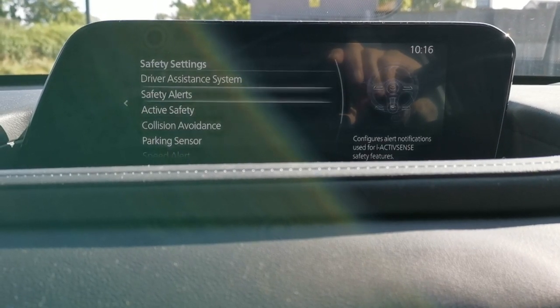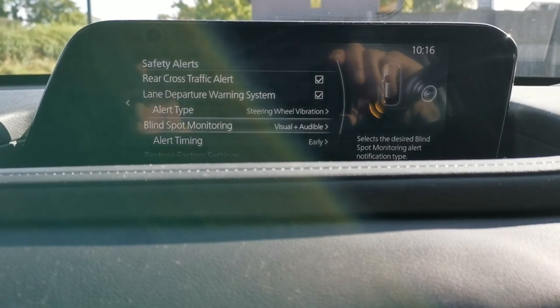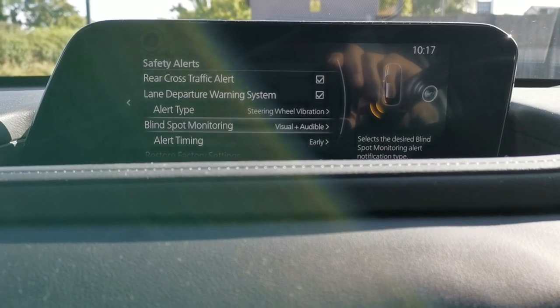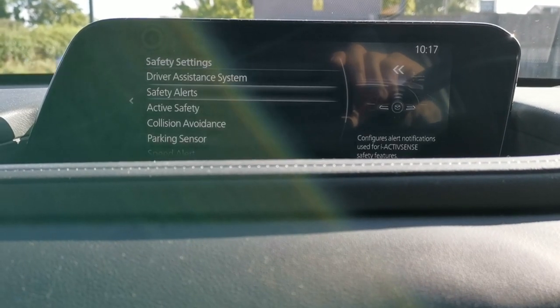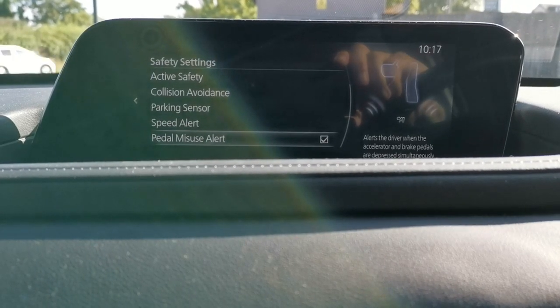Let's just go back to these safety alerts. Lane departure warning, blind spot monitoring. The icons in your exterior mirrors will tell you when somebody's in your blind spot. You can adjust the timings of all of that. So there we have it. Pedal misuse.